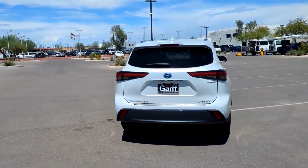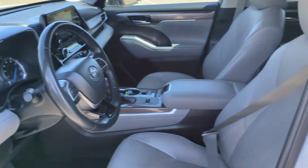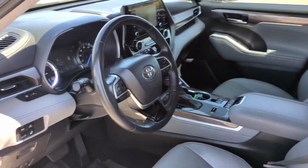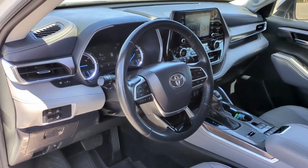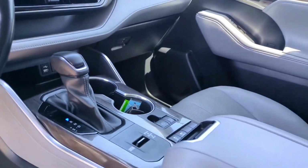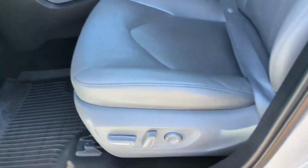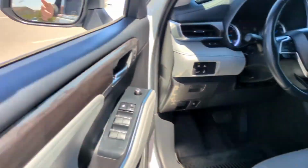The cabin is roomy, quiet, and practical, with a layout that favors durability over unnecessary complexity. And owner satisfaction ratings are consistently among the highest in the industry. For large families who want reliability, space, and long-term savings, the Highlander Hybrid is almost unbeatable.